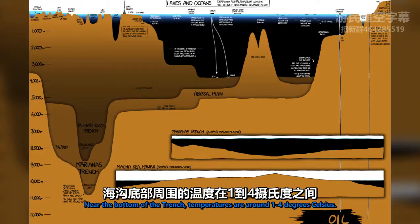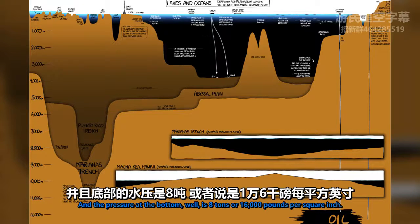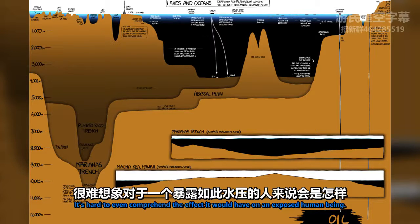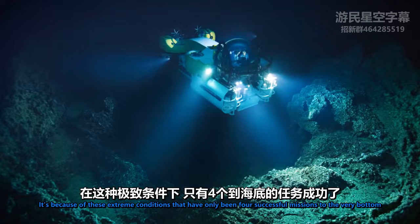Near the bottom of the trench, temperatures are around 1 to 4 degrees Celsius, 90% of the entire trench is pitch black, and the pressure at the bottom, well, it's 8 tons or 16,000 pounds per square inch. That's around about the same amount of pressure a 12-gauge shotgun has inside the barrel when fired. It's hard to even comprehend the effects this would have on an exposed human being. It's because of these extreme conditions that there have only been 4 successful missions to the very bottom.